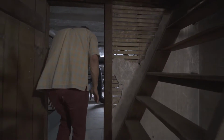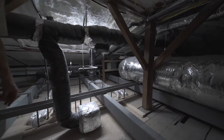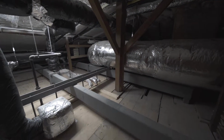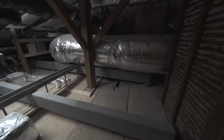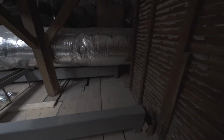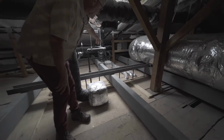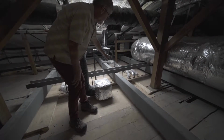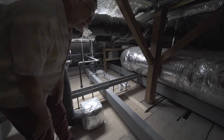Over here, you can see the superstructure that we had to add in order to support the bathroom floor, the ceiling in the reception room. So we have 3 steel beams that go from masonry wall, interior masonry wall, all the way out to the exterior masonry wall, out that way. And then this cross beam that holds up the floor, where the plumbing had caused the floor to sag.